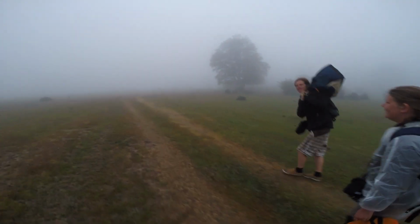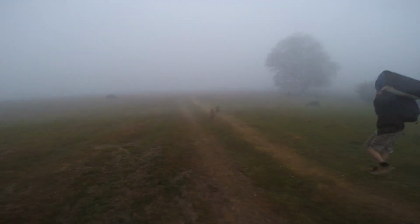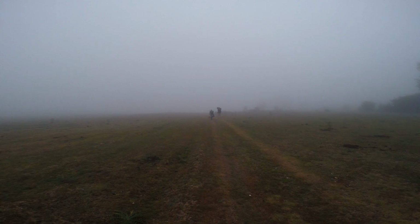When we arrived at our last site, finding it seemed almost impossible due to the thick fog, but we had a look anyway, although to no avail, so we ended up camping, hoping to find it in the morning.